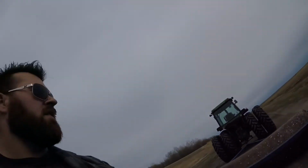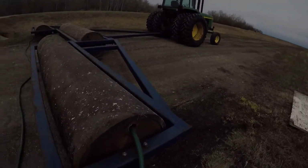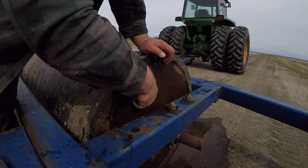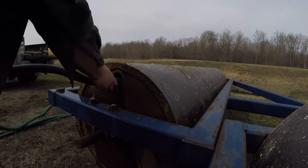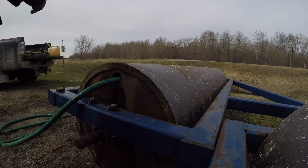Up the 1-inch line and into the packer. Once that one's full, move on to the next one, and then the next one, and then we're done. Put our plug in. Now we wait.